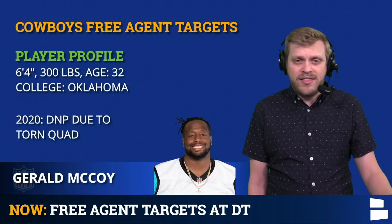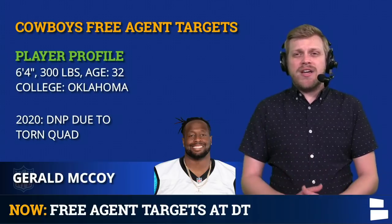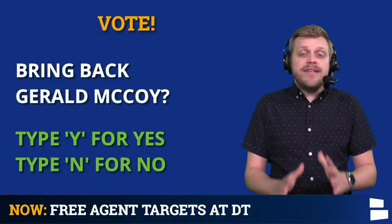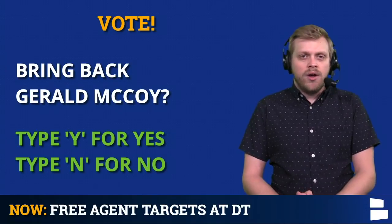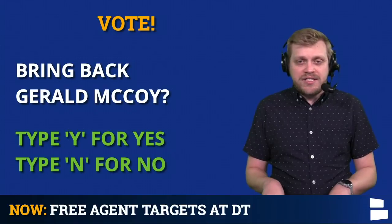He tore that thing all up, and it was bad. So you cannot assume that if Gerald McCoy comes back, boom, we fixed all of our defensive tackle issues. I am down to bring back Gerald McCoy. It'll probably be on a cheap one-year deal. I think that's the most logical assumption here for the Cowboys. But I do not think that McCoy alone fixes all of these issues.